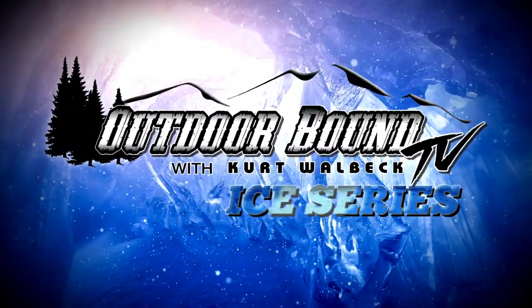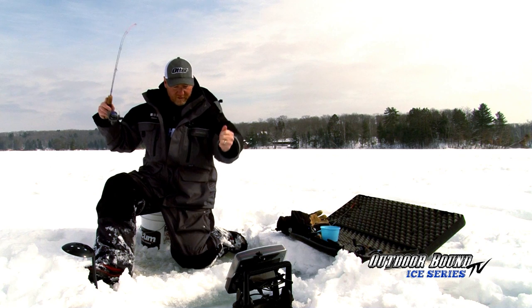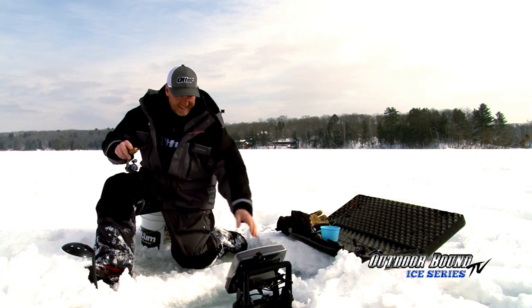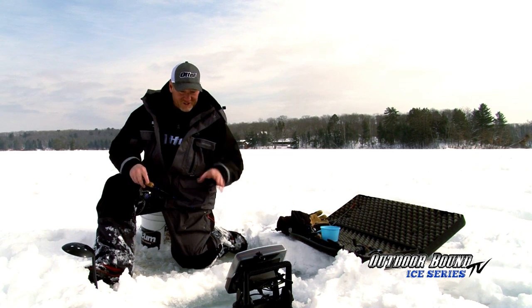Good to go. Ooh, there's a mark down there. See if I can get down to him here. That's the beauty of these tungsten jigs. They drop really, really quick, and that's why I love using tungsten.